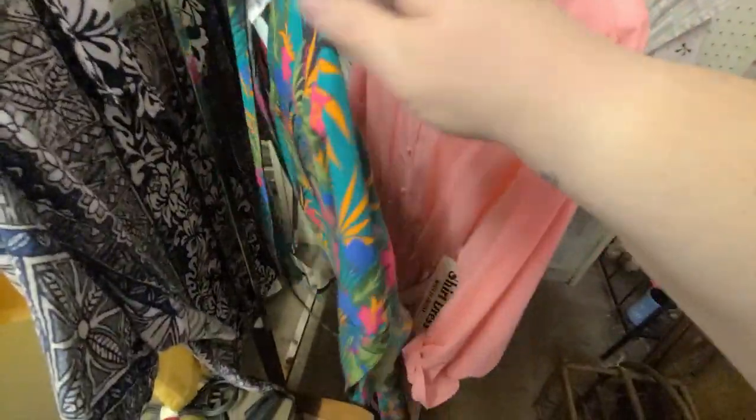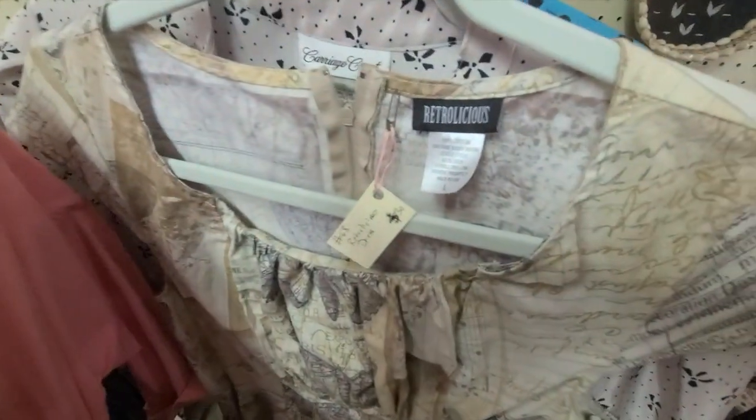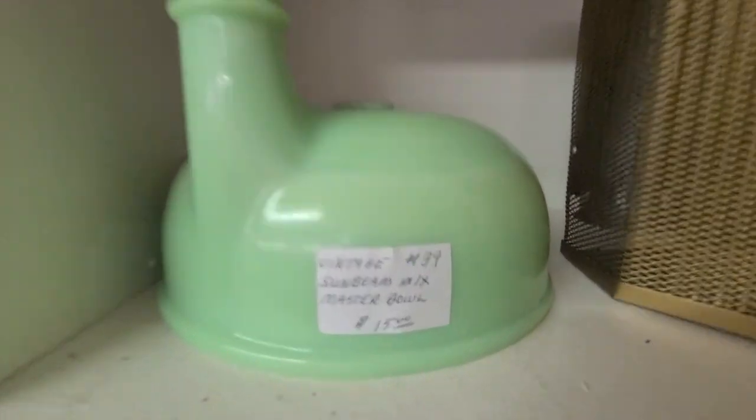Mixed in with these vintage dresses, I did find a ModCloth Retrolicious dress. It was cute, and I would have thought about buying it to resell, but it was priced too high and there wasn't enough room for profit. And then I saw this Sunbeam Mixmaster bowl.